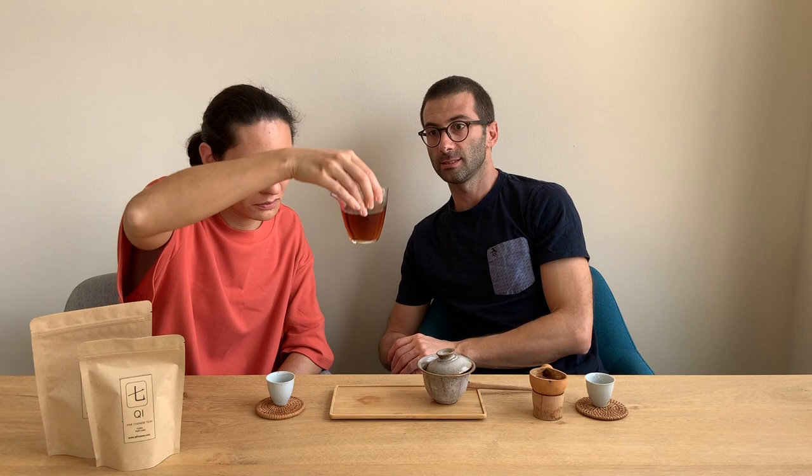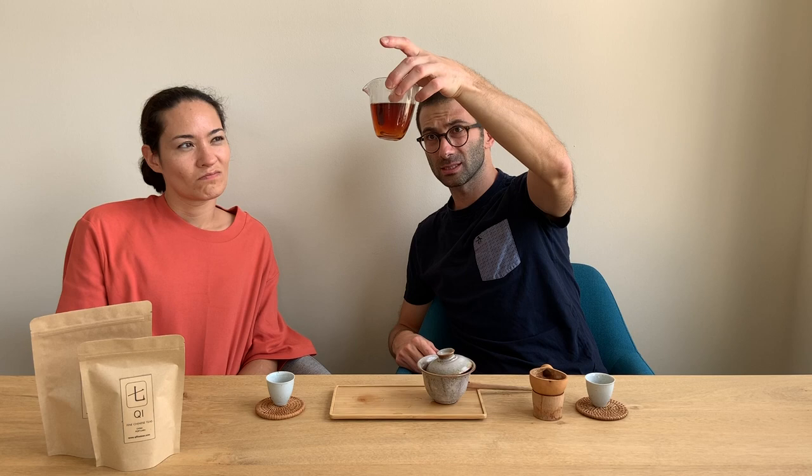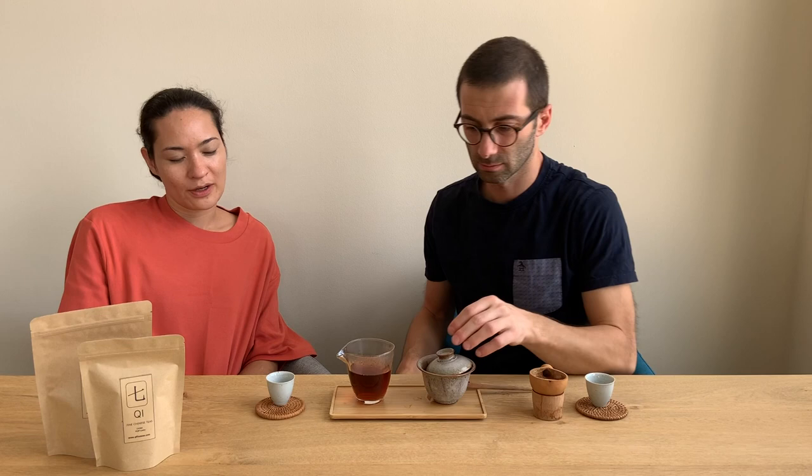And it's interesting because if you give me this tea and ask me what is that, just by looking at it, it would be damn difficult. I probably would guess a black tea. Yeah, probably I would say a black tea. What would you say? Probably, or it would need to be a very dark roasted oolong, and even then I'm not sure. It doesn't seem like roasting to me. In fact, it was also baked only once.